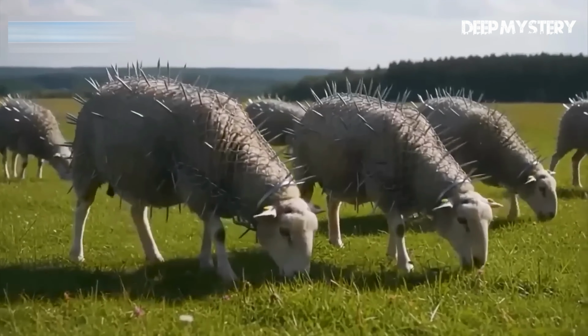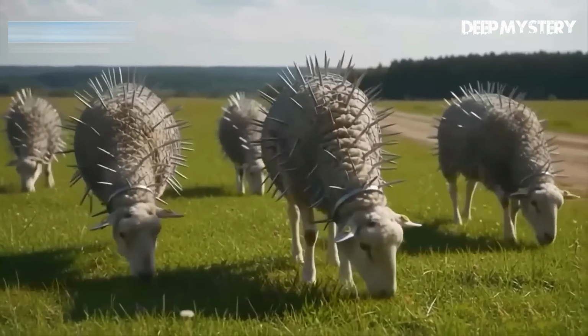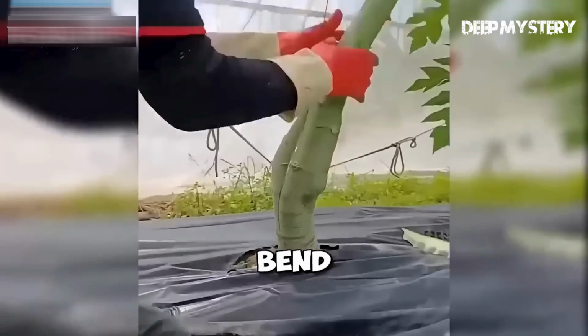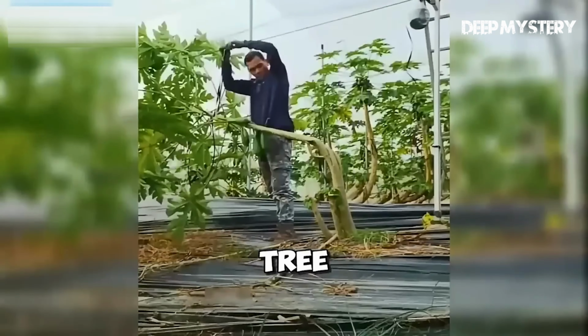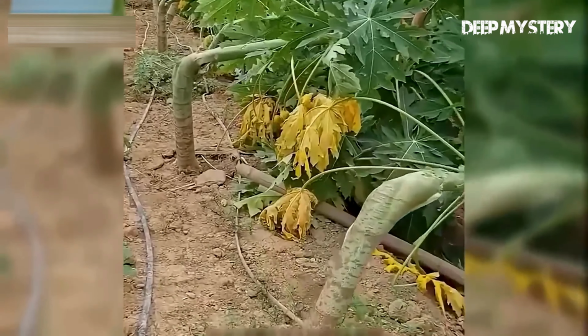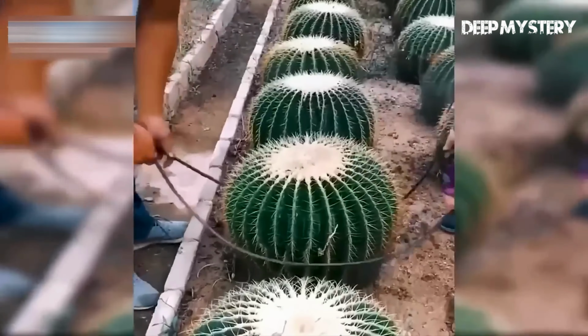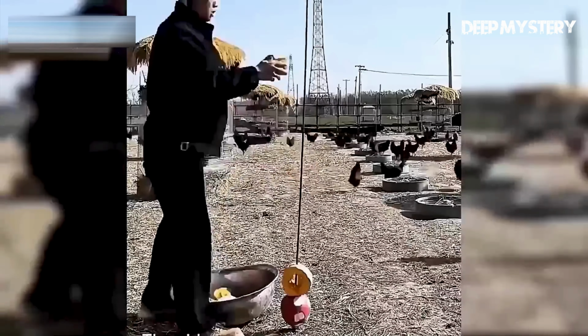Imagine a flock of sheep in a field, each wearing a suit of armor made of sharp thorns as if ready for battle, or picture a farmer cutting into his own tree and bending it toward the ground. What would you think? Is he mad? Is he sabotaging his own crop? But what if I told you that this very action yields fruit that is larger and sweeter than ever before?